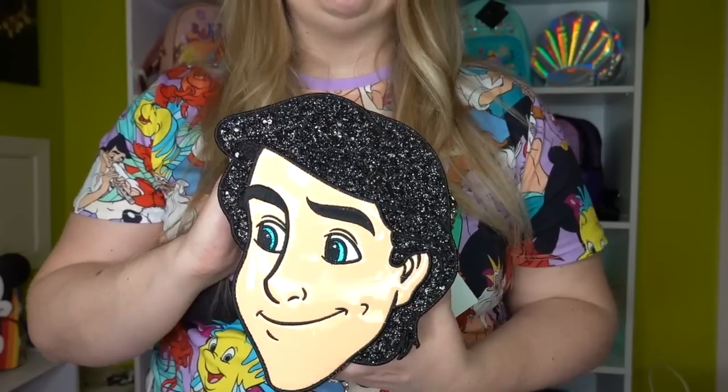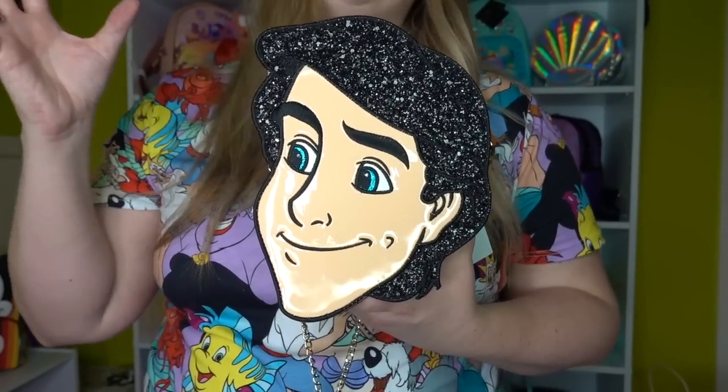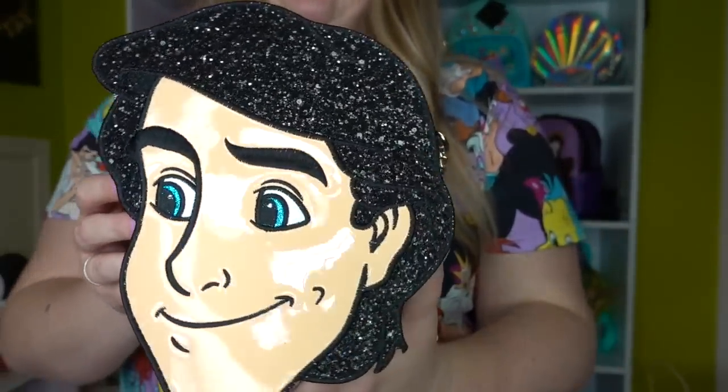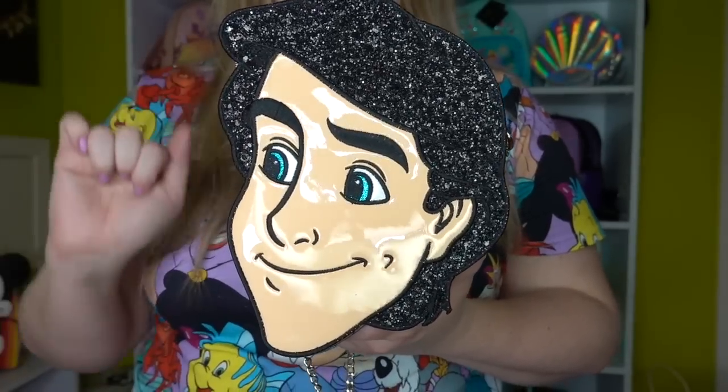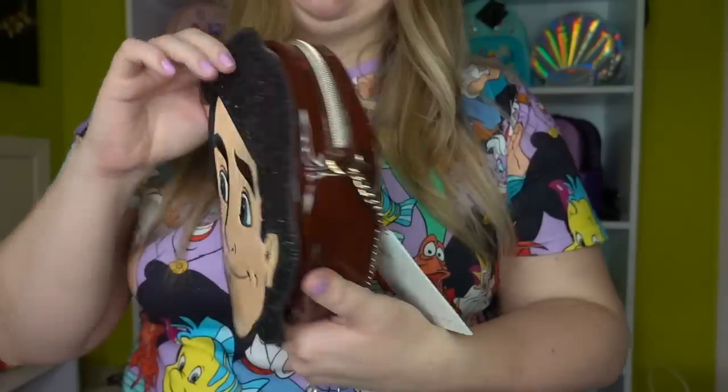I have the entire Prince collection. This was from Oh My Disney. It came out a few years ago with Disney stores. Look at Eric's sparkle hair. We were obsessed. Also, how adorable does he look? I love him. This bag is not practical.